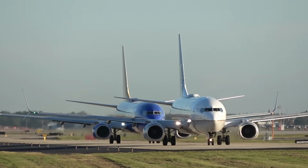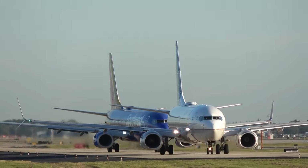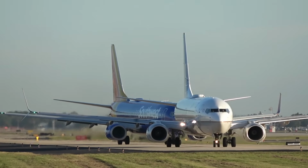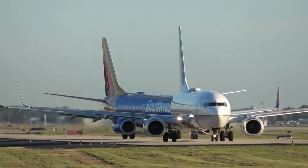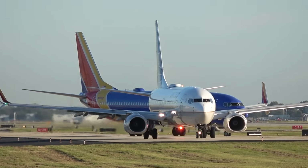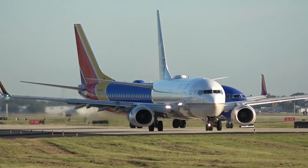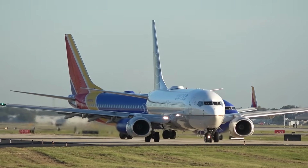I think the captain on the Southwest opened his window and threw a shoe at him. Oh, look at that. They're not ready. United should be ready. Let's get you rolling. See, they were going to back taxi. Look, they're already going past. Sorry, United 1180. We're going to need another 10 minutes.